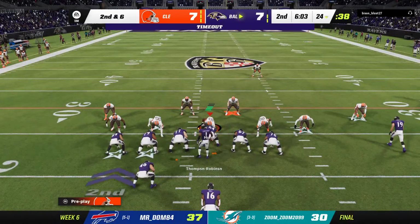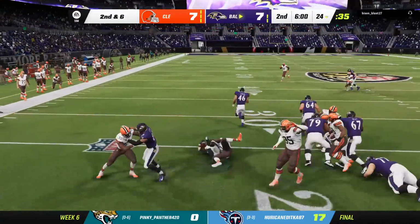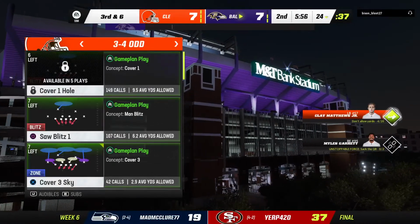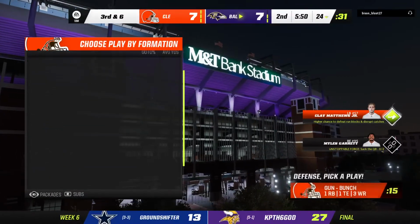Now a 2nd down and 6. Ball again on 2nd down. And he stopped immediately there. No gain on the play there, so they're left with a 3rd down and 6. It shows you right there, he can do more than just cover in the secondary from that free safety position.